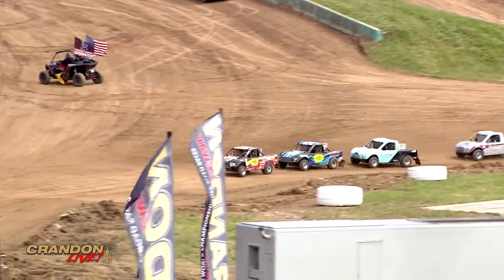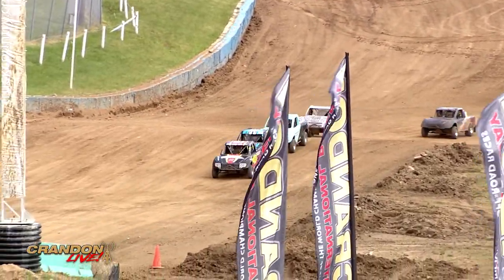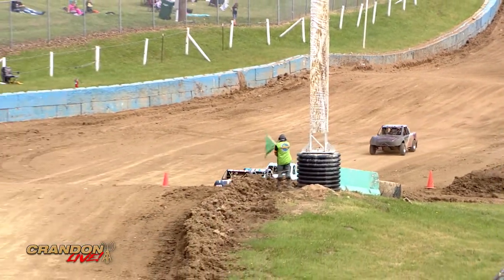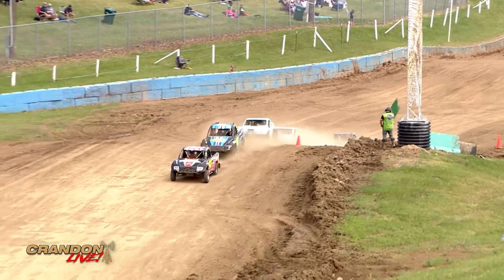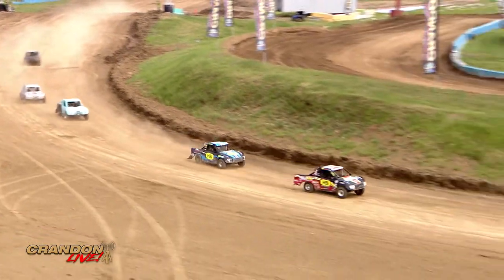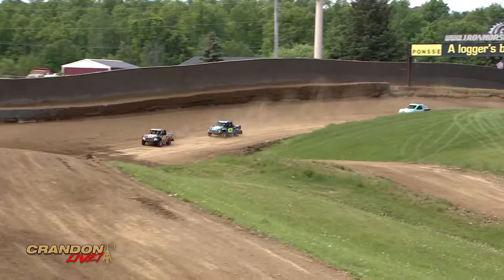Pace vehicle is off. Johnny Holcher going to take us back to green. You watching these top four trucks? Boy, the flagman waited right until the end to throw that restart green flag, and it didn't take Johnny Holcher long to get on that hard pedal, man. He's trying to run away and hide.